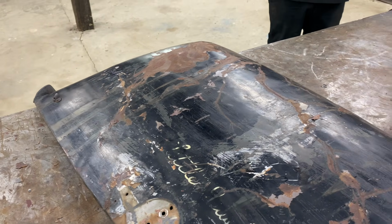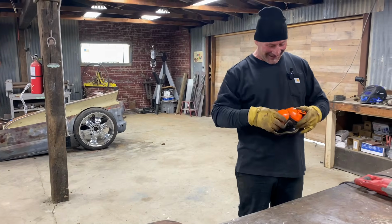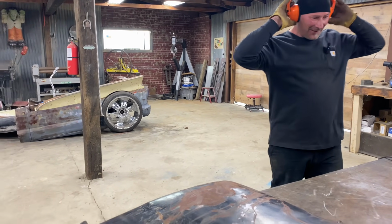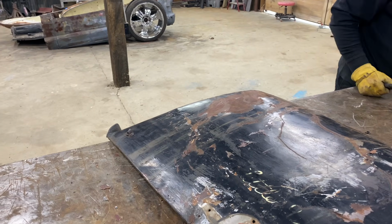I've never fixed anything this dented. I'm with you on this. Ooh, that worked. Yeah, I'm super surprised. Well, not surprised, but just like, wow.